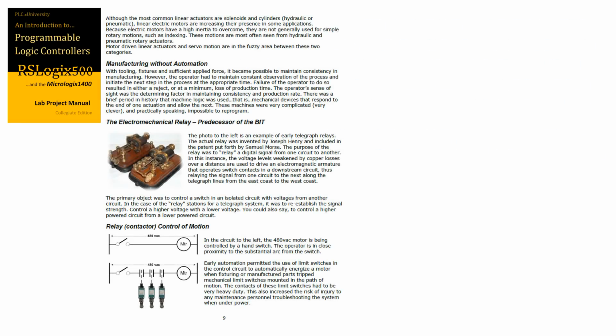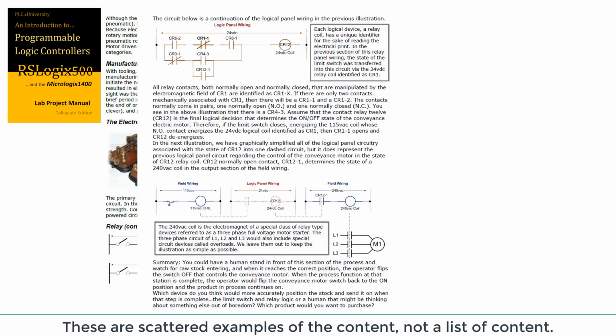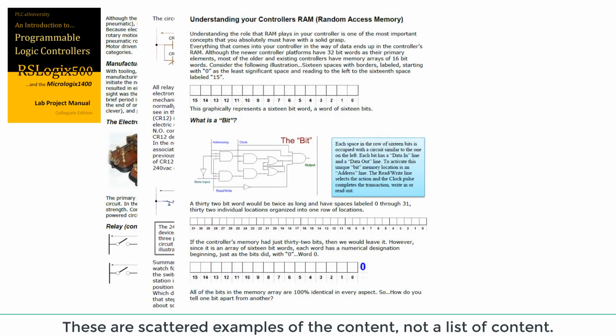And again, we have some discussions on what relays are, where they came from, and relating them to logical control. And we go into a little bit more depth with logical continuity. Now, this is showing the relationship between the field wiring interface, the logic panel wiring, and the field wiring to the output. Understanding your controller's RAM.